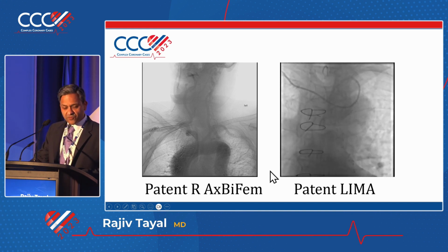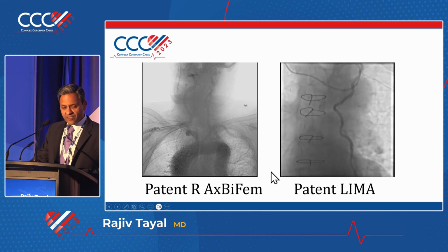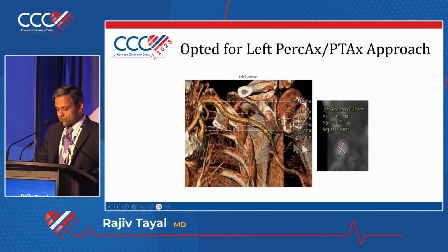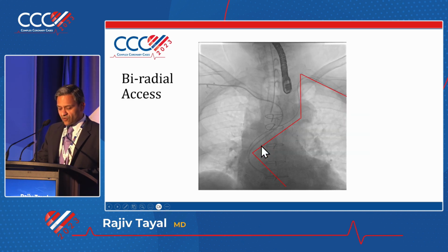They weren't really comfortable with a transapical or intrathoracic approach, just based on some calcification in the ascending aorta, as well as the patient's history of pretty severe chronic obstructive pulmonary disease. On the CTA, you can see that there's pretty significant tortuosity of the right subclavian, which made it not a great candidate for right axillary access. The left, however, was a relatively large disease-free vessel with a pretty significant bend here that was measured around 90 degrees, but felt to be somewhat amenable to a percutaneous axillary transcatheter valve replacement.